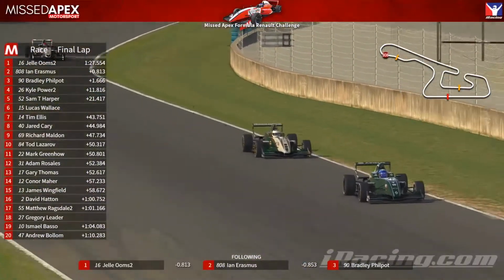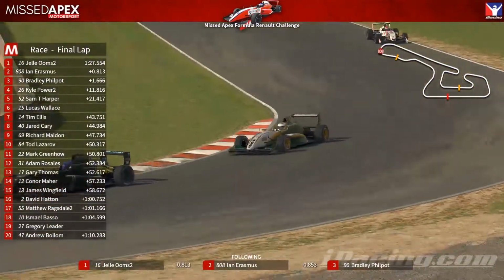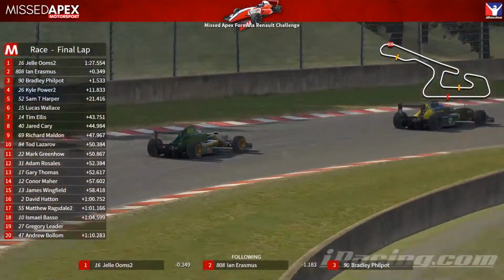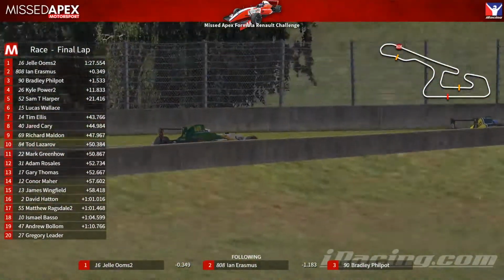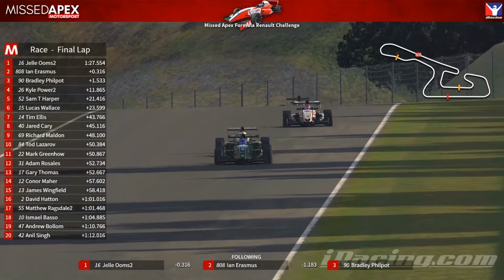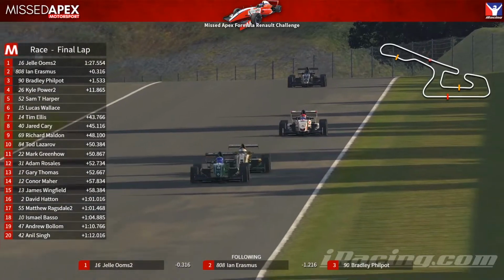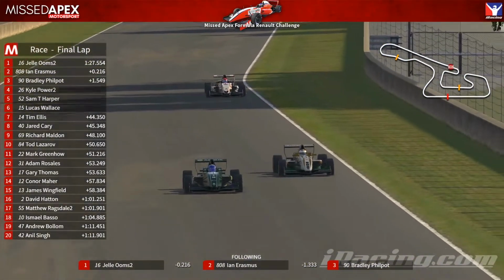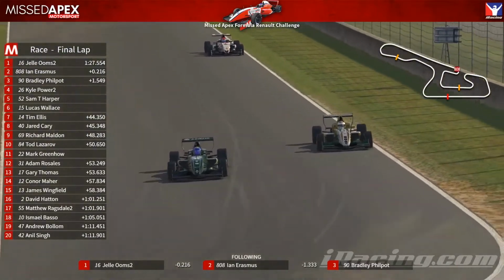Could Ian Erasmus launch a final lap charge on Jelly Ooms? And if he does, 2 seconds behind them, I was going to say, if he does, then Philpott is waiting in the wings. He's actually 1.7 behind now. He is eating chunks of time out of these two. If they get together, Philpott could be in for the win. Yeah, absolutely. And Erasmus, he's got a run, and Ooms having to go defensive on the way to the hairpin.